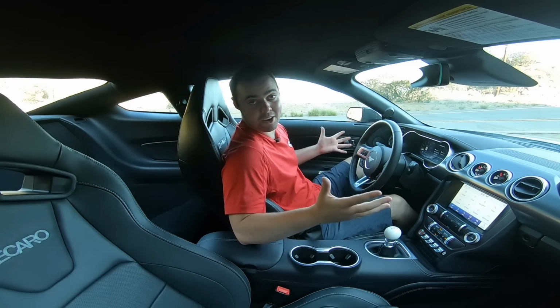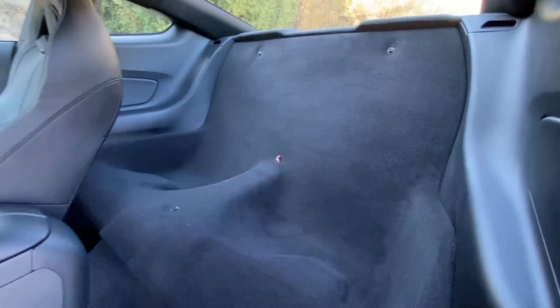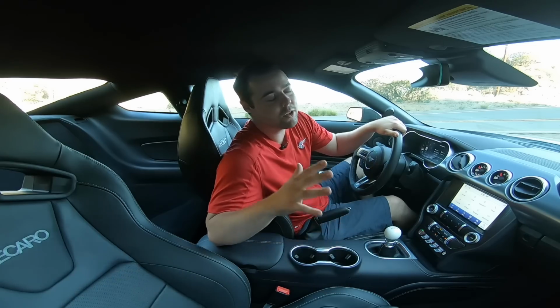The interior feels very traditional Mustang. You will note, however, that there are no seats in the back. That's for weight savings because, of course, this is a track-focused car. Now, if you do want to have seats in the back, you can option them back in.